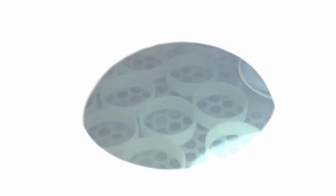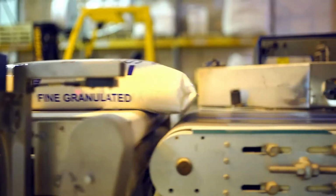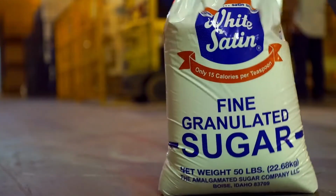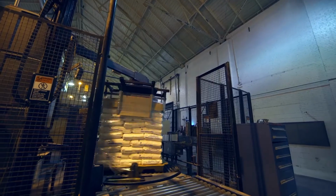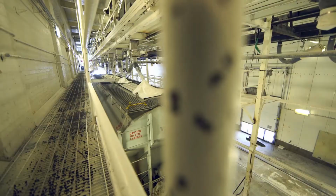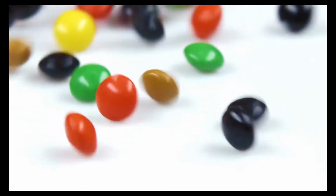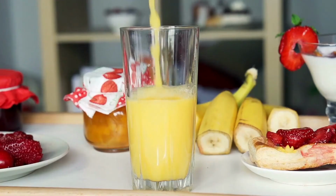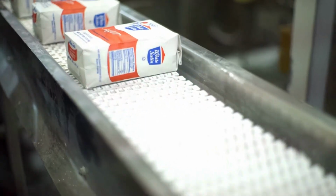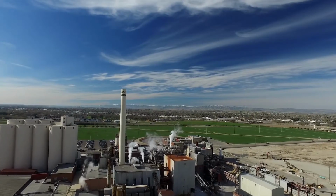From storage, the sugar is classified into various granulation sizes by passing through a series of screens and then packaged. While the Parker-CSI factory produces some sugar that is packaged for retail, most of the sugar made in this factory is shipped in bulk for commercial use. This sugar leaves the factory in trucks and rail cars and is used as an ingredient in candy, baked goods, beverages, and other products. The majority of Amalgamated Sugar's retail packaging happens at our Nampa factory.